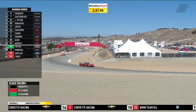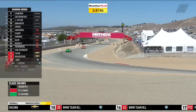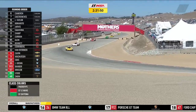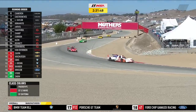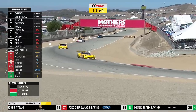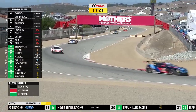The GT Le Mans field now down to just 6, and I reckon you will see that Porsche, if at all possible, come out and just do a couple of laps, if nothing else, Jeremy, to make sure that they get extra points for that car and potentially push the 67 further down the rankings.